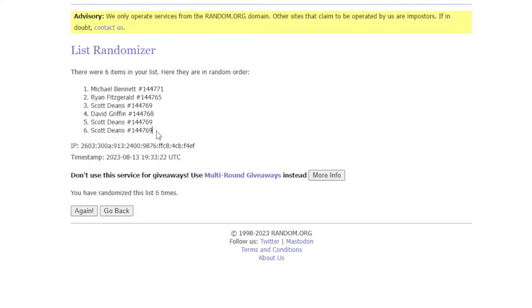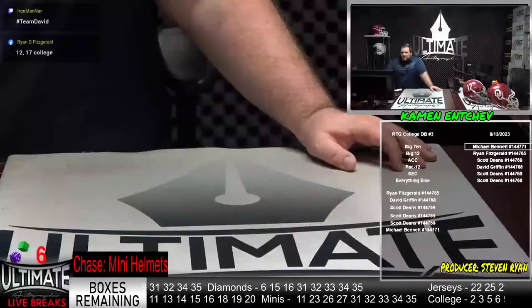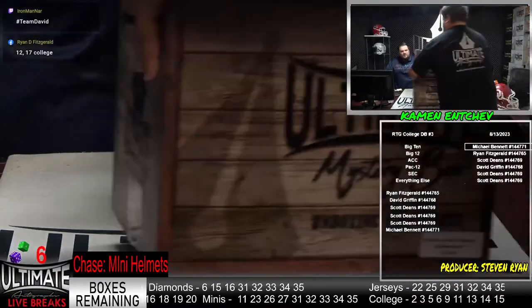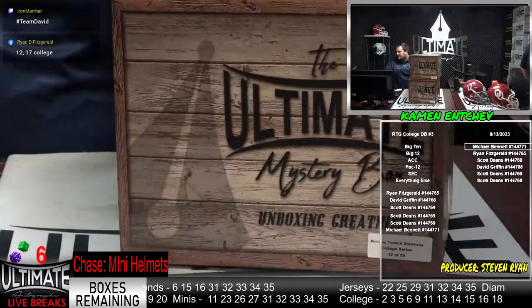So 6 times, Michael Bennett up top. He's got the Big 10. Big 12 is Ryan Fitzgerald. Scott has ACC. David Pac-12. Scott SEC. And then Scott everything else. Randy saying Team David. Okay. Believe that. He is most definitely Team David.